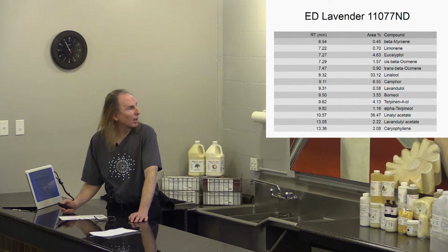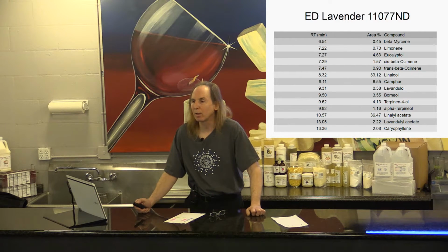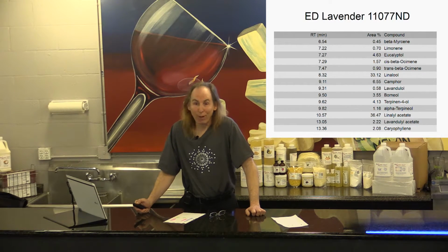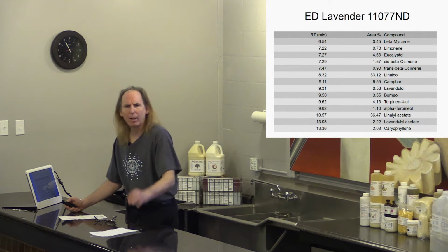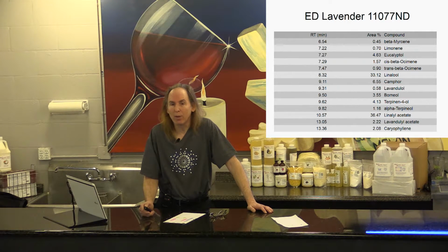What I've listed here, I think, are 16 compounds. How many compounds are there in lavender oil? The answer is, it depends on how hard you look. Because the mass spec will find all the compounds that are there, if you want to find out to 1/100%, even 1/100%, the GCMS will do that.